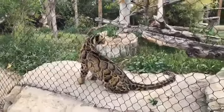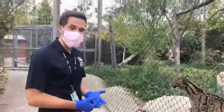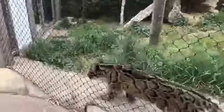Shannon has been very observant. She said, you said he has a partner, so has he been a dad? That is a great question. So yes, Taji has a buddy, Lisu, and we can actually see Lisu over here. Let's go see Lisu. She's in a different area right now, and Taji's following.